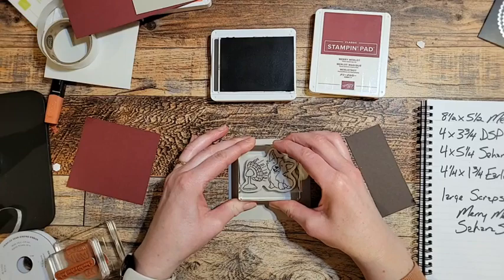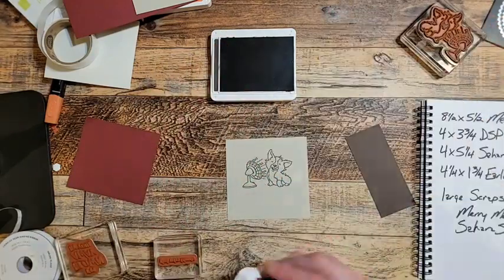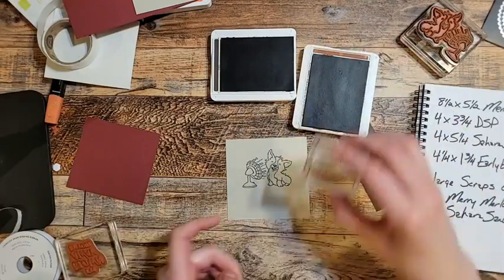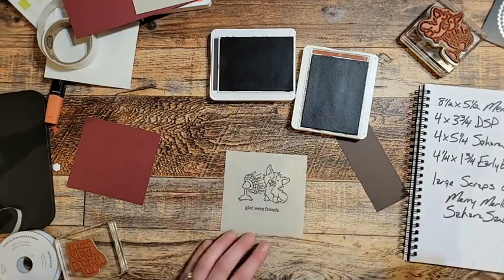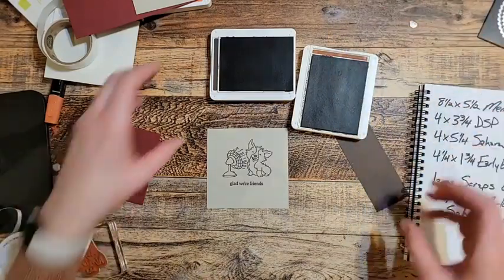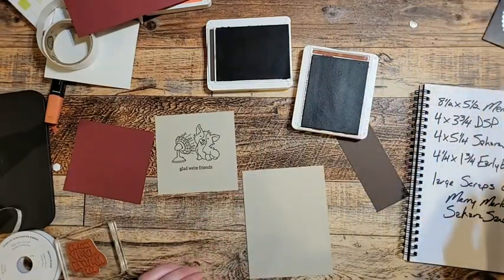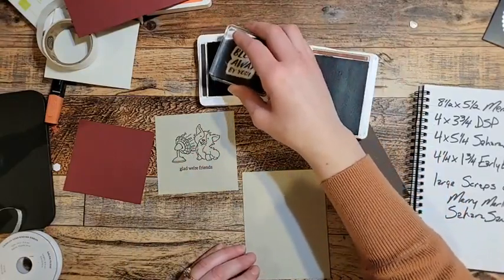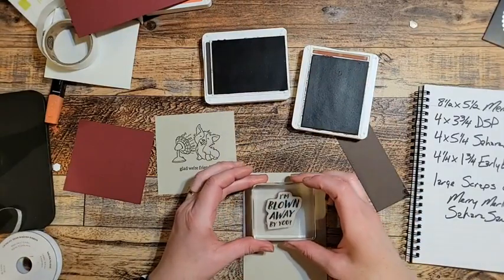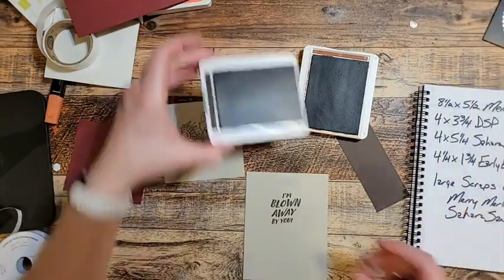When you're inking up your stamps with our stamp pads, just tap straight down on there because they're foam pads. You don't need to press really hard. Here we've got our Mary Merlot, which I think is just a beautiful color. I'm going to stamp Glad We're Friends right underneath, like that. While I've got my ink pads open, I'm going to take this sentiment, I'm blown away by you. Another friendship card, and I'm going to stamp that up. Just tap right there in that Early Espresso. I'm blown away by you. So fun. Okay, let's cover these up.